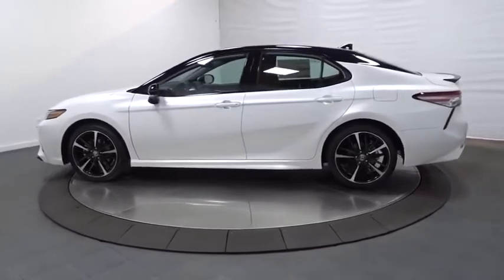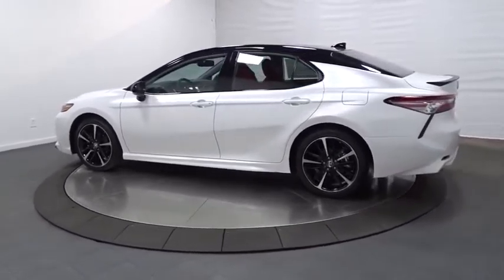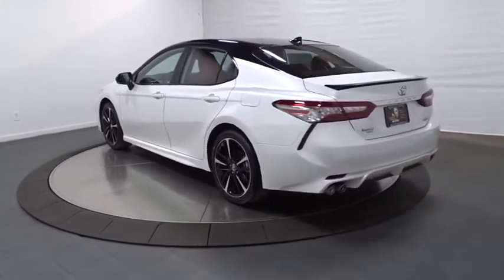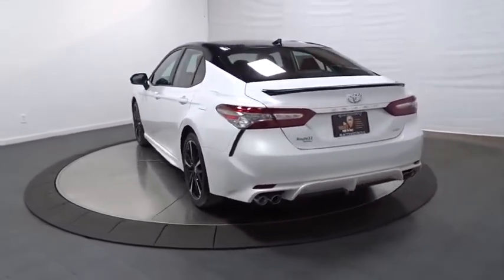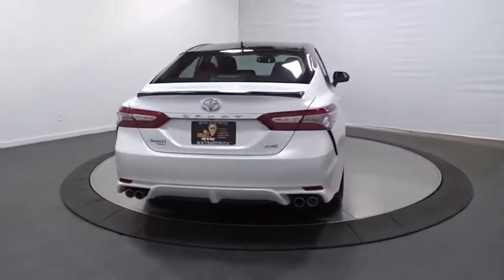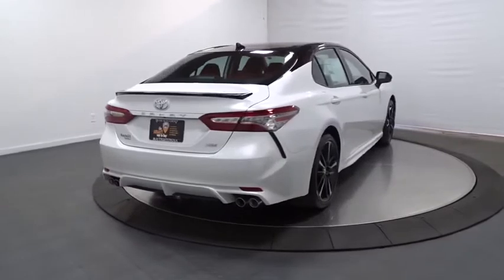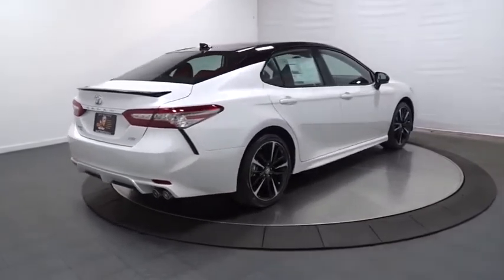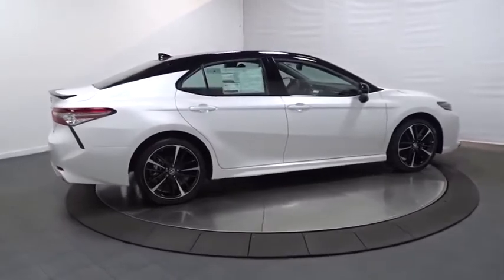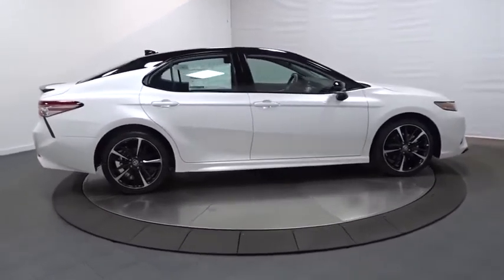This vehicle has less than 100 miles. Here are some of this vehicle's great options. Backup camera, keyless entry, electronic stability control, CD player, compass, trip computer, clock, MP3 player, brake assist, tachometer, outside temperature gauge, engine immobilizer, body color door handles, power rear window sunshade. Come take a test drive today.